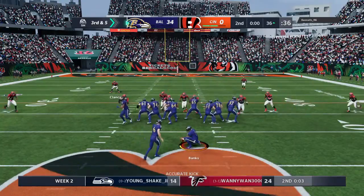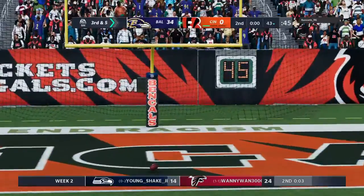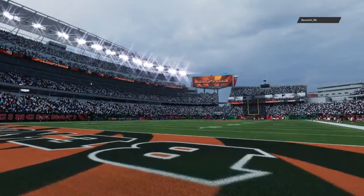And quite a bit of pizza in this box. It's a 53-yard attempt. That's on target, but it's no good. He had it on line, but it came up just shy of the crossbar.